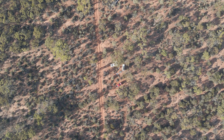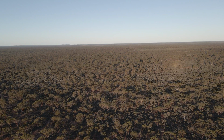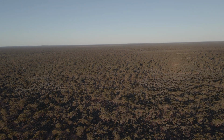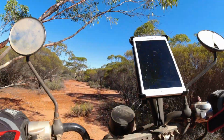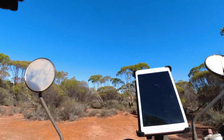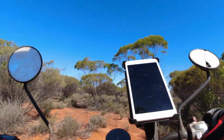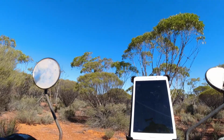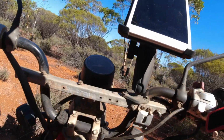And this is what our campsite looks like from above. While this is the bush we will be riding through, it is hard to believe that a railway track used to run through here 100 years ago. We start our search by following an old exploration line. The railway routes are so old that most of the evidence of the track has disappeared, so we are relying on satellite imagery and our own homemade maps.